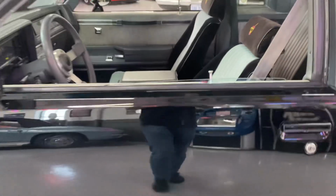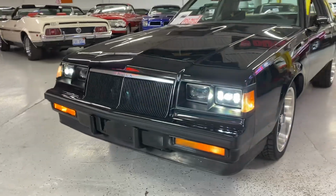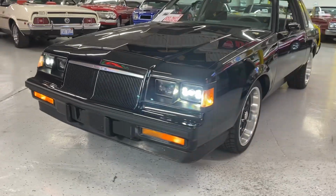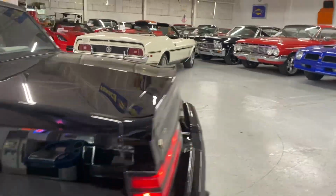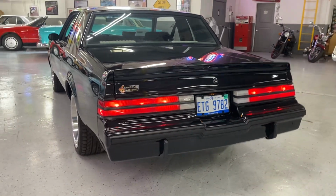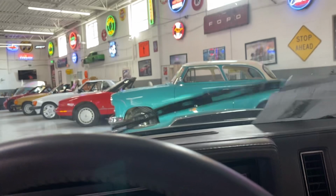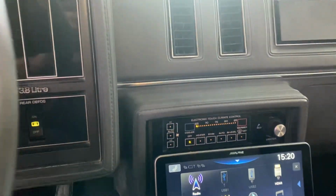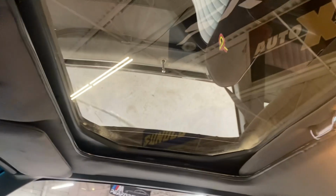Let's get these LED lights on so you can see how those look. Headlight setup on there. Headlights, taillights operating properly. Does have a cover that comes down, cover that up.